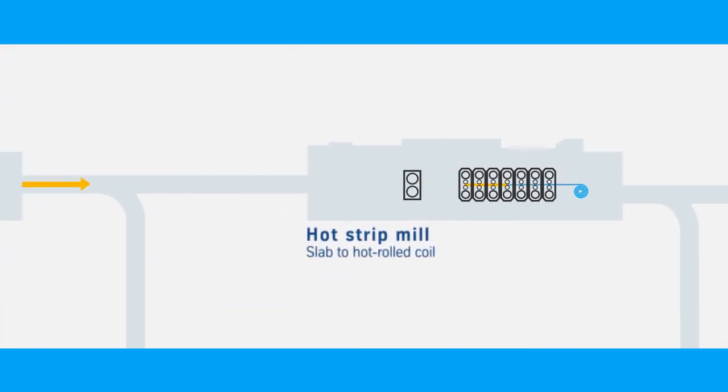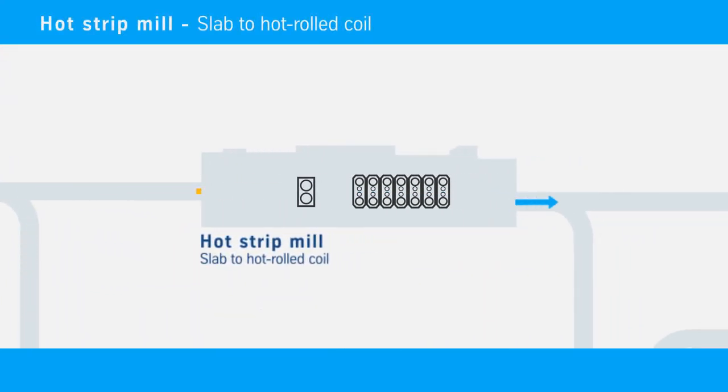The hot strip mill produces thinner steel. A red-hot steel strand is reduced to a thickness of a few millimeters by powerful rollers. At the end of the nearly 500-meter-long production line, the steel strip is wound into a coil and can be sold as hot strip.